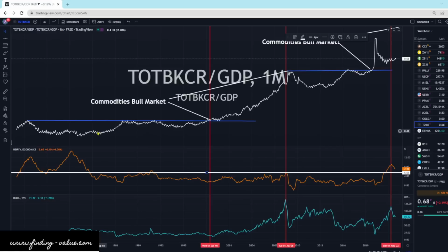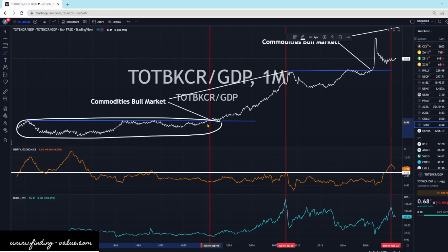I've got three charts up here. Again, total bank credit divided by GDP is this white line. You can see a couple of distinct things in this chart. If we break it down, we've got a period where it went sideways a long time. We broke that period, came up to another higher level. We consolidated at another higher level, and then we broke that. And I think that we're doing a retest move in technical analysis.